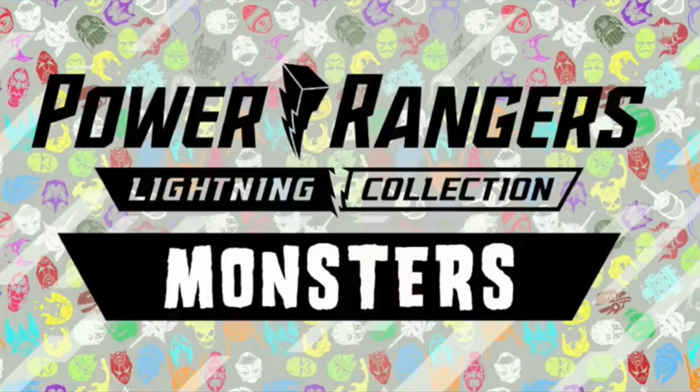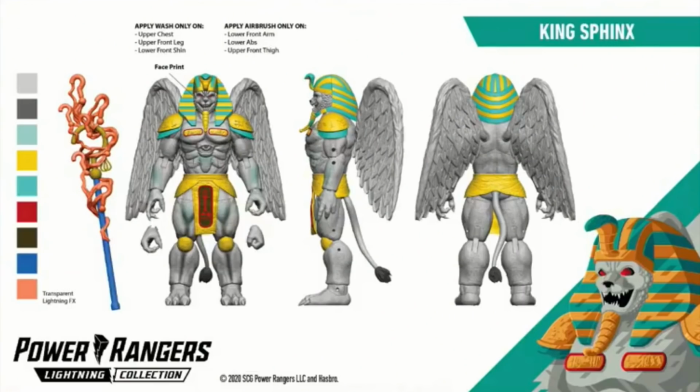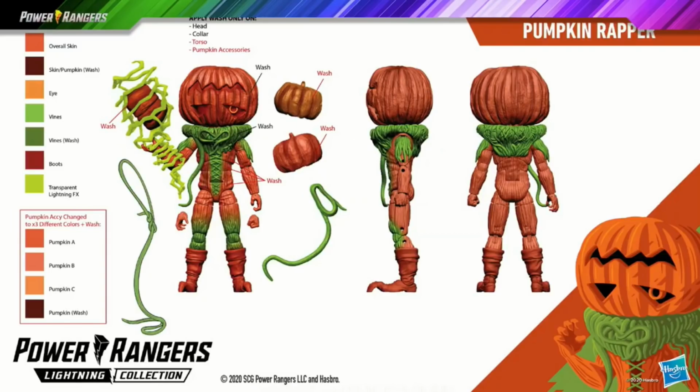Speaking of villains, though, they are going to be doing a new sub-line of Lightning Collection called Lightning Collection Monsters, where we are going to be getting the monsters of the week, but they're giving special attention to them so that they're in scale, meaning not just that they're in scale with the Lightning, but they're in scale with what it was in the show, because the monster would often hulk above the Rangers. They would be taller or bigger, so they're putting them in scale with what it would be like in the show if the Rangers fought them, which I think is super cool. I've said before, I literally said it 5 seconds ago, I'm not really about the villain figures all that much, but I like this idea.